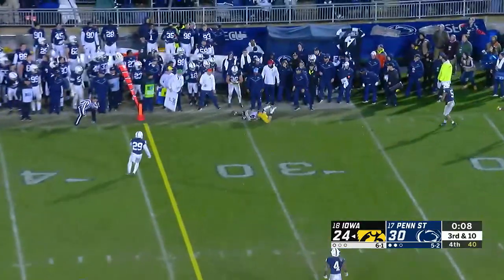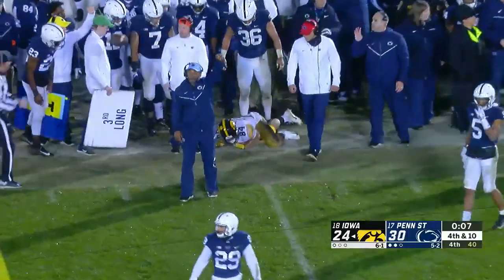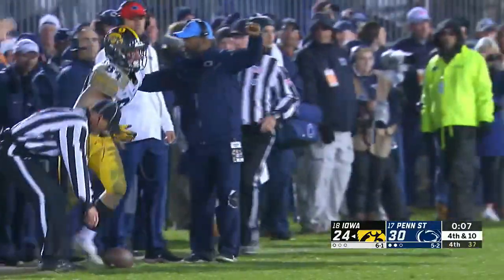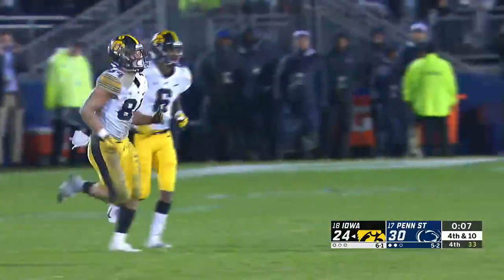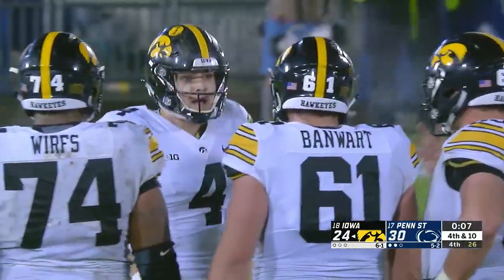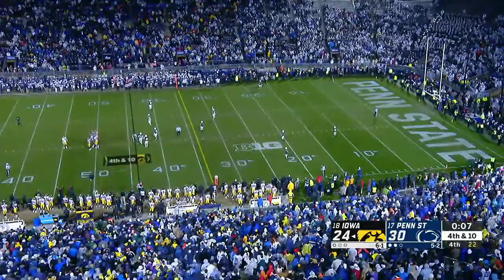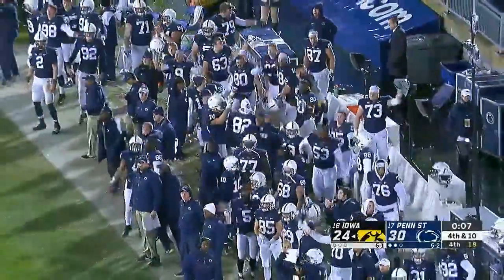Stanley throws. And it is juggled. Nick Easley could not come up with it. 7 seconds left. Well, Nick Easley comes up a little shaken up. Well, this is it. Comes down to this for Iowa. Came into this game controlling their own destiny in the Big Ten West when Northwestern beat Wisconsin. Potential playoff hopes still on the line, and it all comes down to this play.